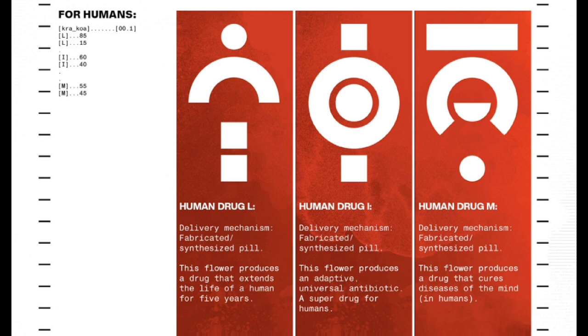You got the human drug L. That's pretty much the one that gives humans an extra 5 years of life. Say what you want about the Krakoan era, if that drug was real, people would be killing for it. Killing for it. Extra 5 years of life? All day. All day.